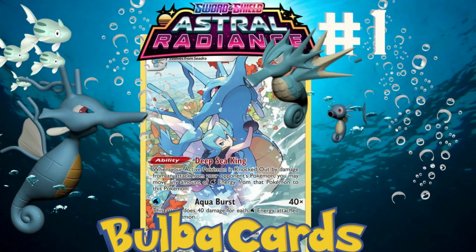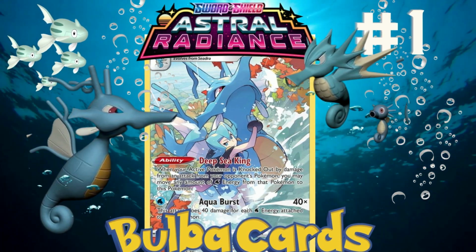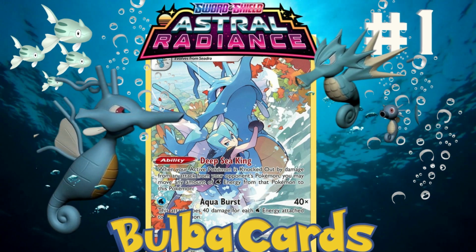So, all right, guys. For the piece de resistance, the creme de la creme. I can say French words fine, but I can't say English words fine. Creme de la creme of the water card arts in Astral Radiance, and that is Kindred, okay? Kindred comes in at number 1. I love this card art.